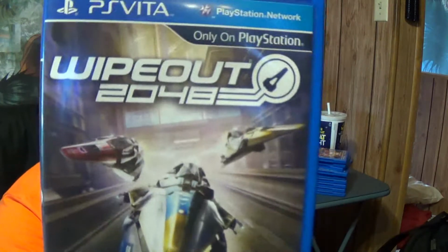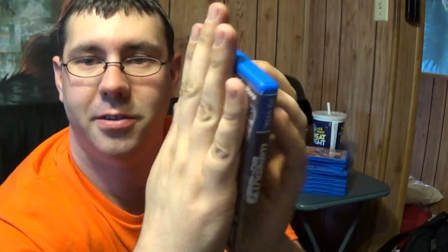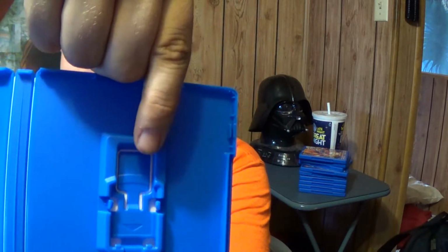First thing I'd like to show you is Wipeout 2048. Now, one thing about these is that this thing is tiny. Look. These are tiny games. And for those of you that haven't seen one of the games, it goes in this little slot right here. That's it. That's the game.